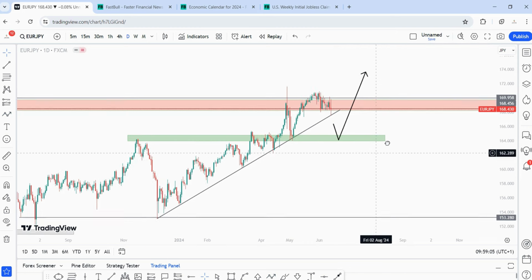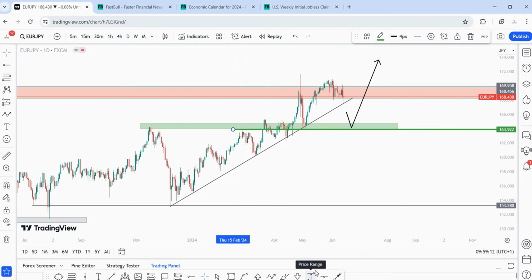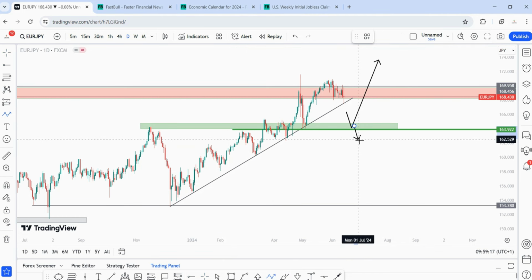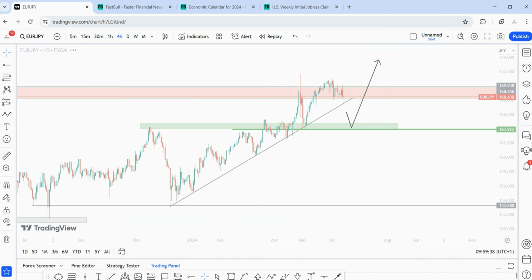So come here, that has been tested multiple times before we continue bullish, just in case that's what is about to happen. But I will only be crazy bearish when price takes out this price region here, which is around 163.922. So what I mean is I'll only be crazy bearish if price can take out that zone properly, come back to retest that zone properly, before we now sell off into this obvious zone here, which is 153.280. Now, if that happens, we could go back to being bullish again overall from the higher time frame perspective. But for now, I really don't know what to say on EURJPY.